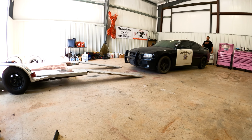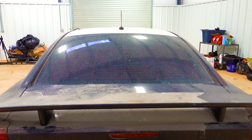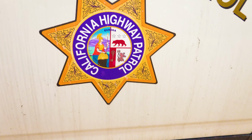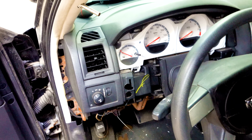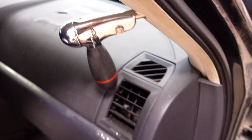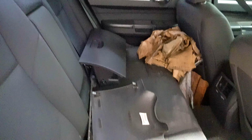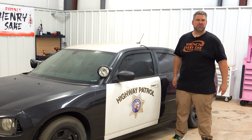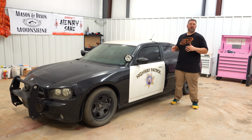So this can only go perfect. Oh, that went perfect. All right, so we've got the car inside unloaded with actually no incident. That went way smoother than I could plan. And now we're going to go over and talk about why.